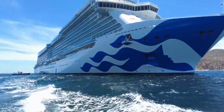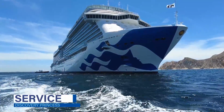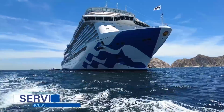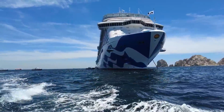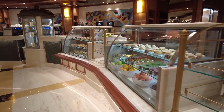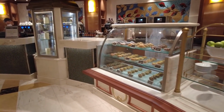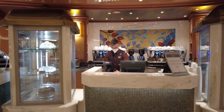While Discovery Princess has over 1,300 crew members on board, as this was the inaugural voyage, there were a few staffing issues, with some venues not having enough team members at peak times. At the International Cafe, small queues popped up during the morning and afternoon rush, but the baristas were quick to make drinks and serve guests efficiently, especially our pal Ivan.